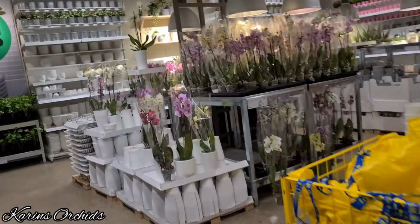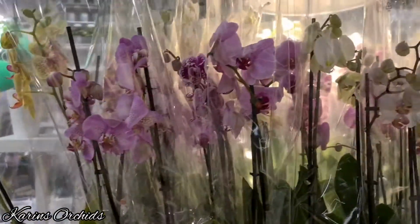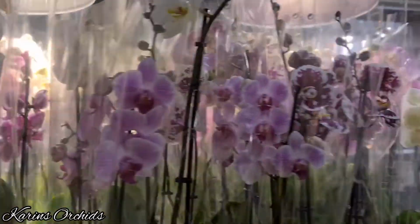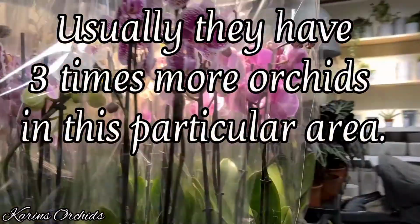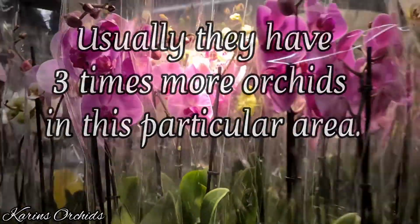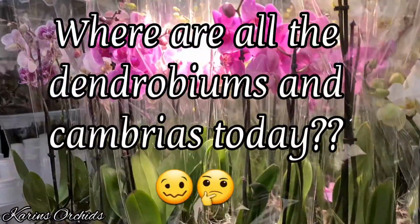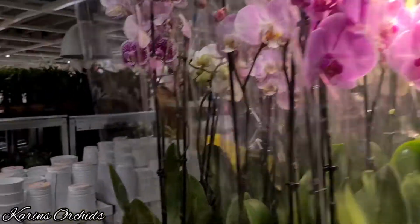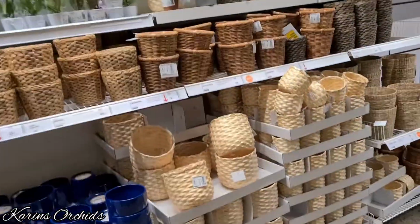So now over to the orchid area. It's a lot of phalaenopsis, the same variety. Nothing special in particular. Yeah, there are many, but there is not much to see. Lots of pots and containers everywhere. A lot of stuff to choose from.